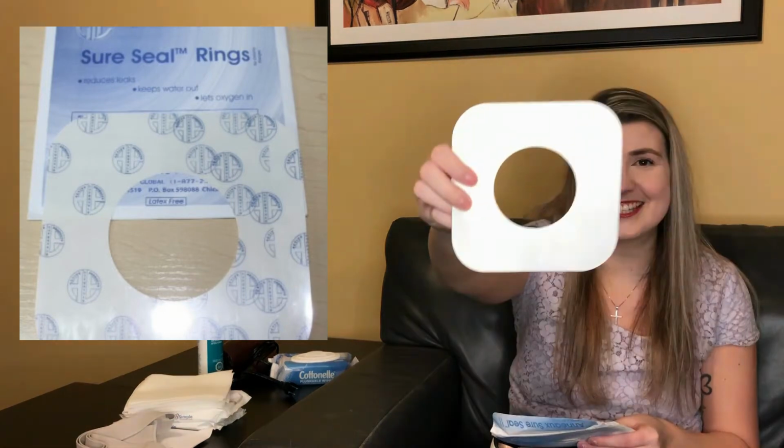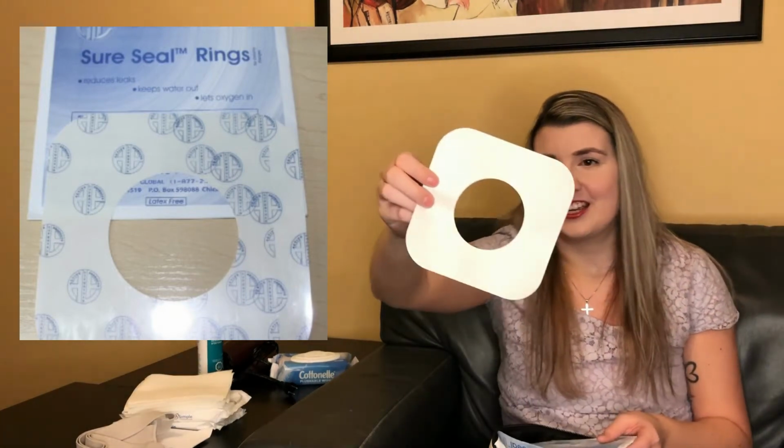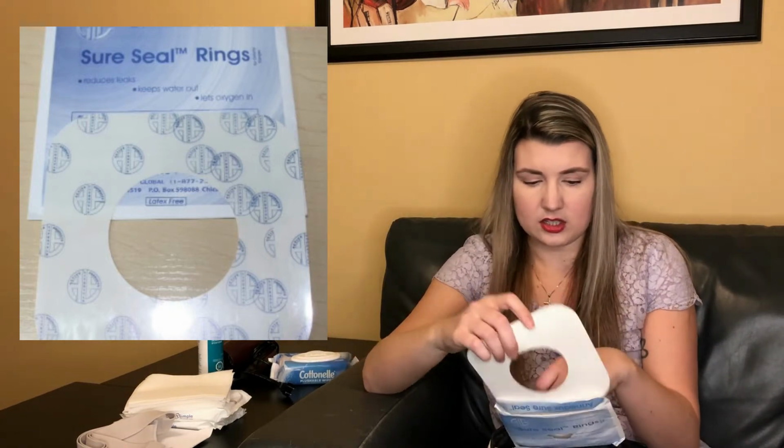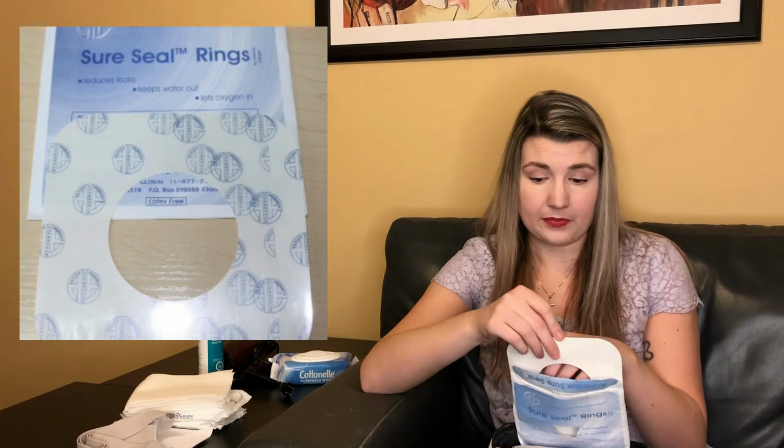And it's nice because this is just for extra security. Nothing to be scared about. Don't be scared that your bag's gonna fall off, but it's just nice to have an extra seal. It's very subtle on your skin. You don't really notice it's there. It's kind of like a Tegaderm that you get with your IV. So I like these. These are awesome. I don't use them too often, but I love them for extra security. You never know when you're gonna need them.